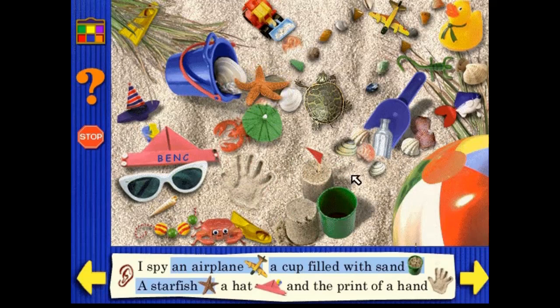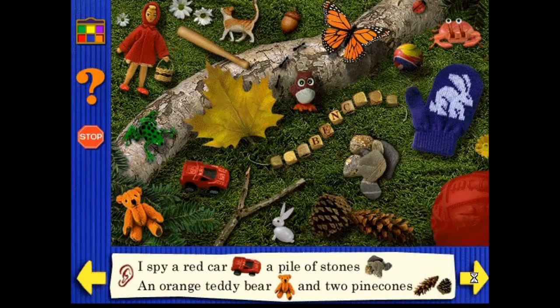A starfish. My name won't even work. A hat. That's weird. Hello. The print of a hand. You solved another riddle. Okay. I spy an airplane. Again? Let's go to the next nature screen. This gotta be less than this. Come on. I spy a red car.